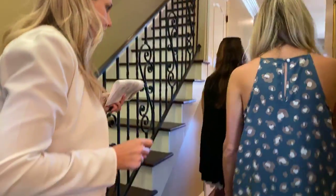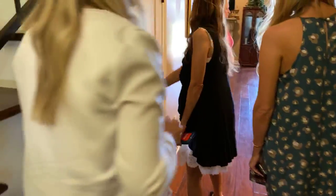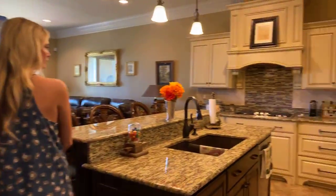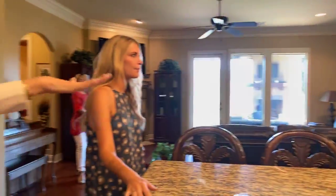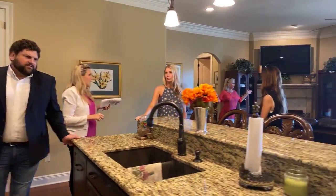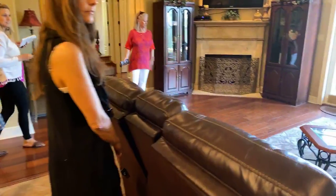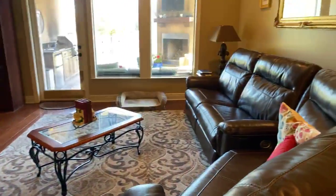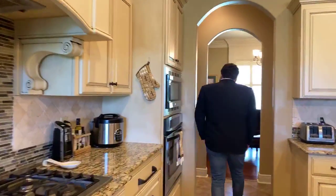Little storage space here. It leads into our open concept kitchen and living area. You have your granite countertops, your stainless appliances. You can easily fit 4 bar stools right here on your counter space. A lot of room. And the living room has a huge sectional, so lots of space in here. Oh, and it's got a little butler's pantry. It does. Butler's pantry and walk-in pantry that connects you to the formal dining.